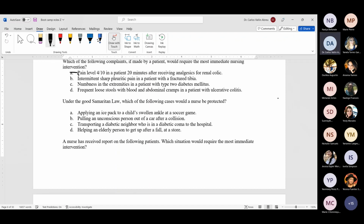Okay, D as in David. So obviously patient A is okay, because if you arrive with 10 over 10 and now you are 4 over 10, you are okay.